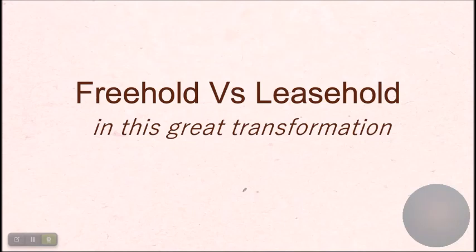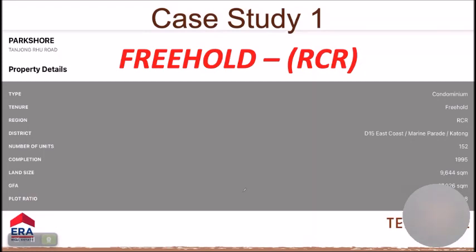So right now, maybe you want to share what this is about? Okay. So I will show you 2 case studies. This one is also freehold, RCR area. You know Tanjong Rhu, that side, there are a few condos. First will be Park Shaw. Park Shaw is freehold, RCR, completed in 1995.